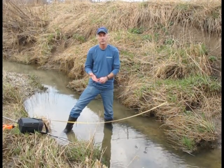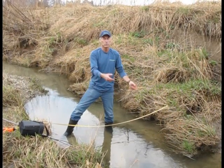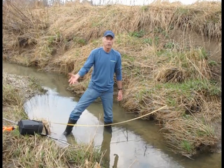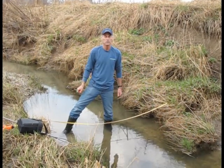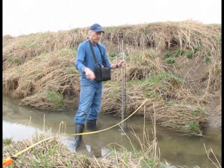So how much phosphorus is in that 1 liter bottle, and we multiply that out by how much water is coming down the creek, and that gives us something called a load. So we can figure out how many kilograms or how many tons of phosphorus come down the creek over the course of a year. What I'm doing now is taking a cross section of the creek.